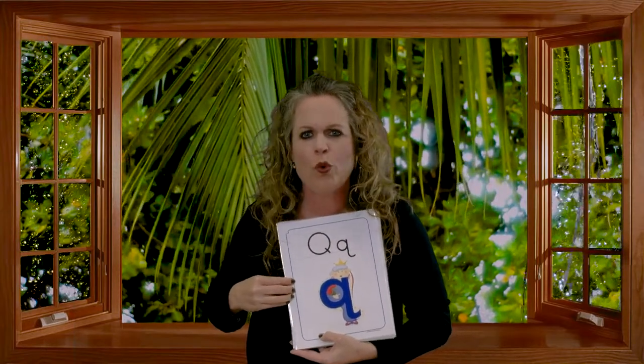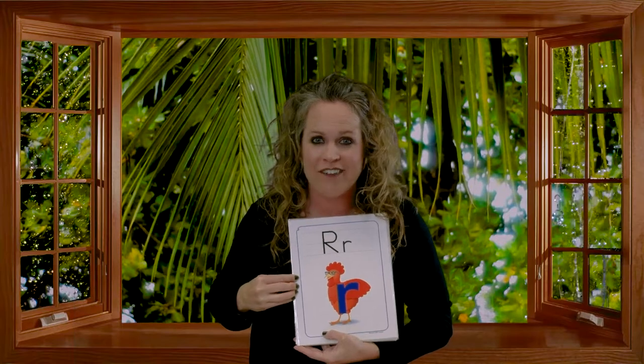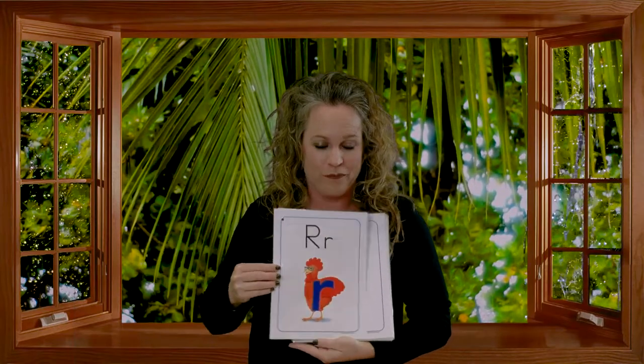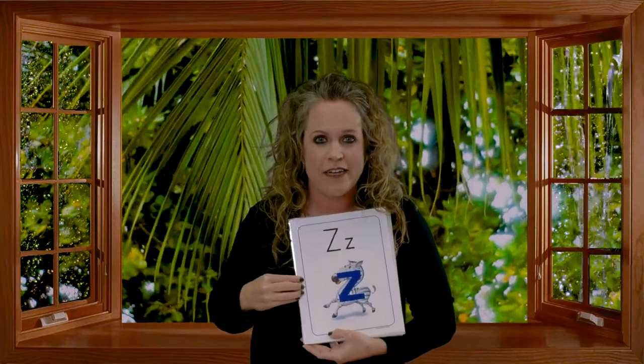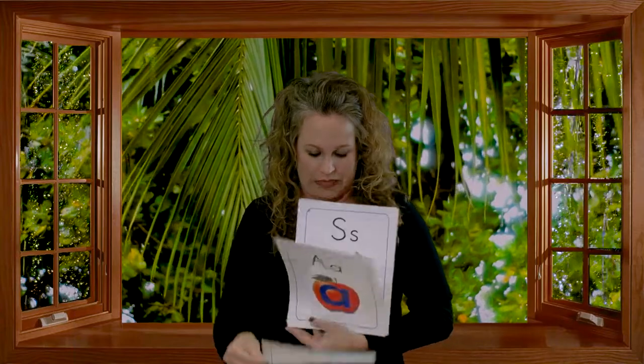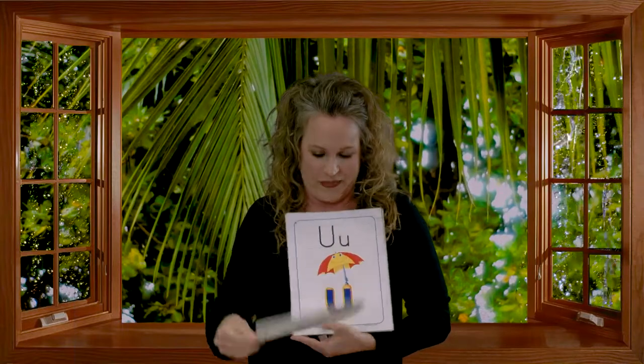This letter is Q. The sound is coo. And remember, I like to say cuckoo. This letter is R. The sound is R. This letter is T. The sound is T. And this letter is Z. The sound is Z. Whoops. Oh, there's that A. The sound is A. And this letter is S. The sound is S. This letter is U. The sound is U.